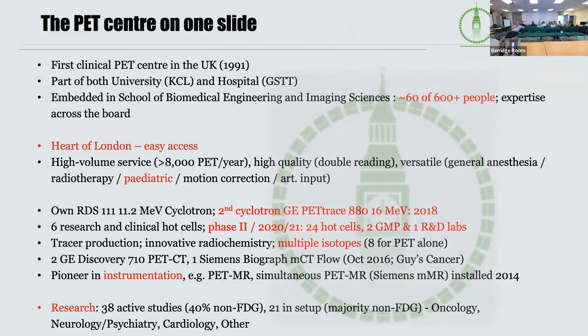So actually the PET service is run by the university, but in strict collaboration with the hospital setting. It's embedded in a School of Biomedical Engineering that is around 600 people now. So you have big expertise across the board. I think there are more than 100 experts in artificial intelligence in the school, so it's something that can have a big impact in what we do as well.